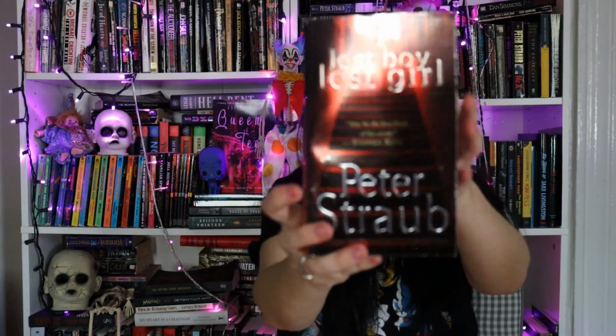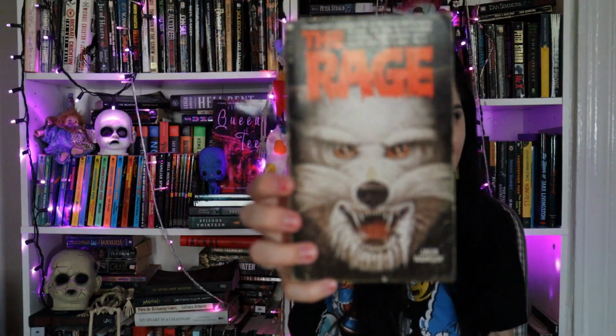And then I found another Peter Straub book, Lost Boy, Lost Girl. Don't know what this is about, but I just picked it up because I want to read more Peter Straub books. And then I found some really cool, pretty old vintage books that aren't those awesome 70s Victorian Gothic books. The Rage, which is another animal attack book about a dog by Jack Ramsey. And then this just looked so cool. It's so fun to find something that isn't something you usually see everywhere. And this is 22 Hollowfield by Doris Shannon.